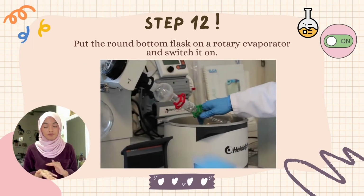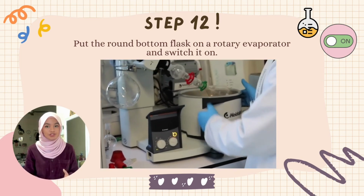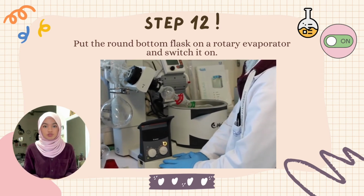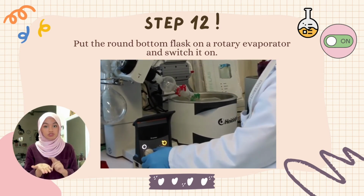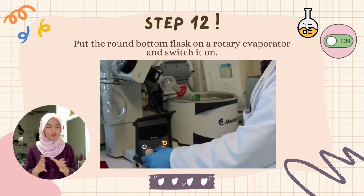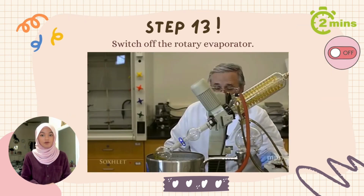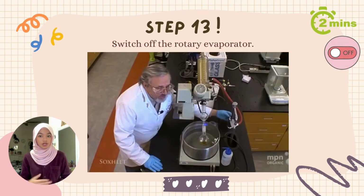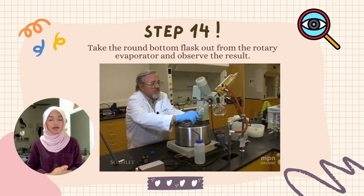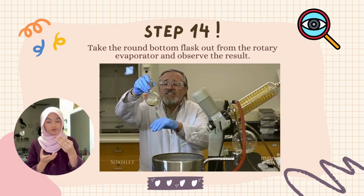Next, put the round bottom flask containing the ethanol on a rotary evaporator and switch it on. What does the rotary evaporator do? It is used to remove the solvent from the sample through evaporation, and the rotary evaporator allows quicker evaporation compared to the normal evaporation process. After about 2 minutes, switch off the rotary evaporator by switching off its aspirator. Then carefully take the round bottom flask from the rotary evaporator and observe the result.